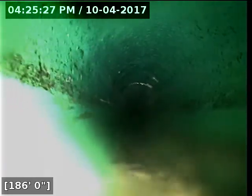But anyway, due to the length of the line here, I'm not sure how this line is set up. I don't know if we're still in homeowner responsibility pipe here or if we're in city's responsibility. And we're at the extent of my camera here. I'm going to locate and see where we're at.